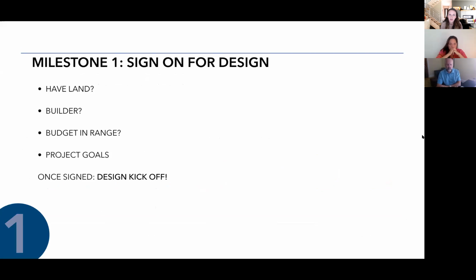So the first milestone, you sign on for design, and we have our design kickoff meeting. Up until this point, you've been speaking with Jay about your lot, your expectations for design, your budget. And so those are the questions essentially that we answer. You have land, and then we identify a builder that is available in the location where you're hoping to build. And we make sure that your budget is in range. Your expectations of scope and finish are generally within range. And we identify your project goals. So we sit down at our design kickoff meeting and we discuss all of the specifics of your design and sort of your dreams for the house.